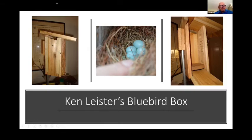This box, by the way, if you are familiar with NABS, which is the North American Bluebird Society, they put out recommendations that you should have or do. I call them specs of a box. They have a whole list of specs. If you take that list of specs and go to this box, it covers every one of those specs. And there are 2 of them that are extremely important.